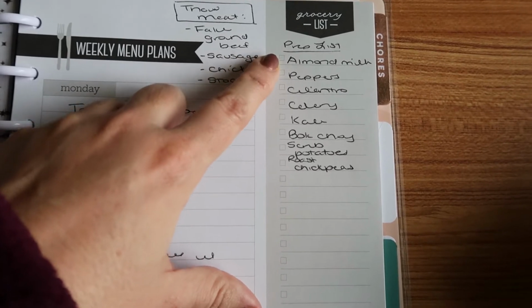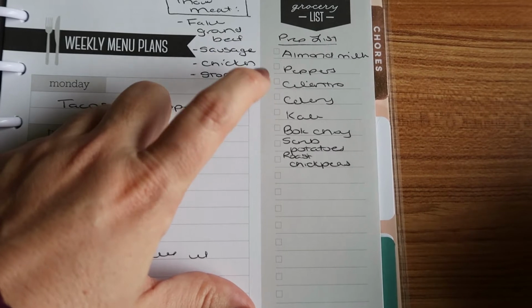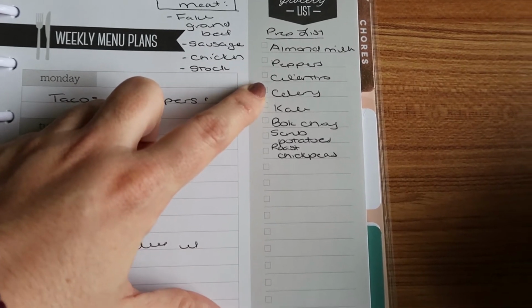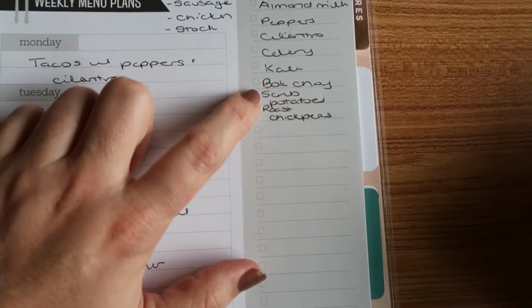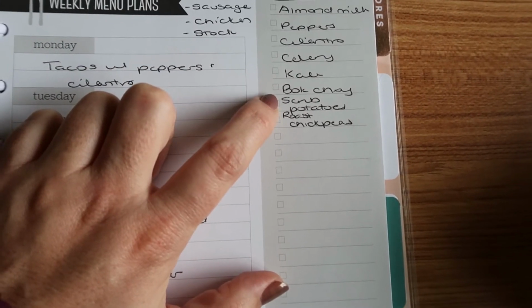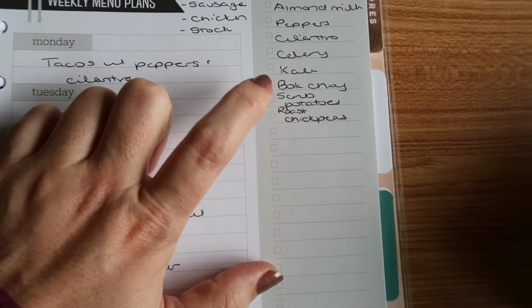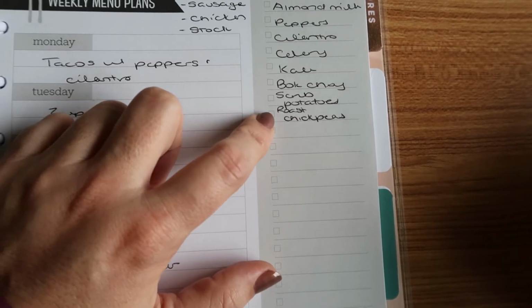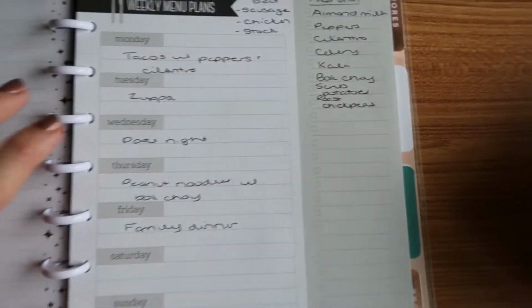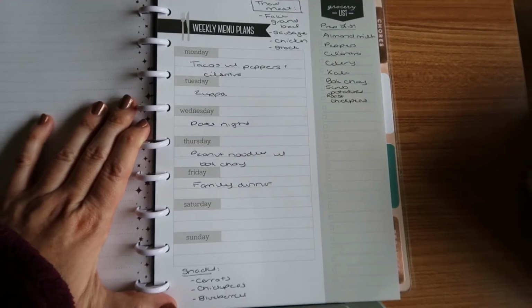I'd like to do some almond milk. Peppers, just gonna wash my cilantro and get that ready to go. I have celery, kale, bok choy. I wanna scrub my potatoes, so I'm not gonna cut my potatoes beforehand because they get all brown and yucky, but if they're scrubbed and ready to go, that just makes my weeknight a whole lot easier. And then I'm gonna roast some chickpeas. So that is the plan for today's meal prep. Now let's go run some errands.